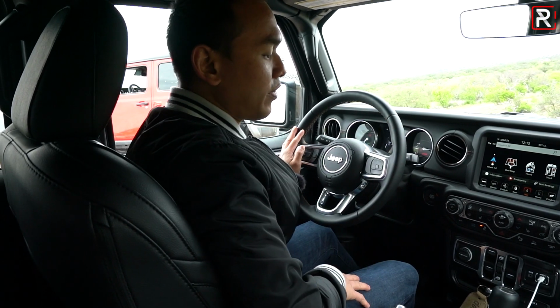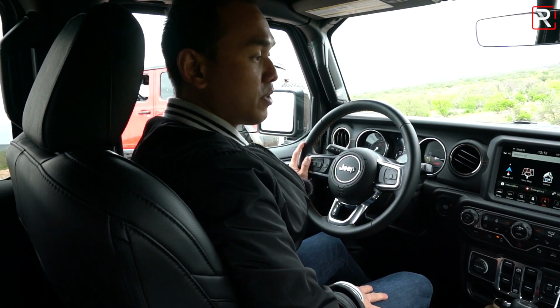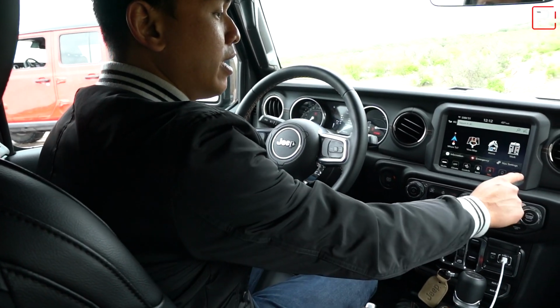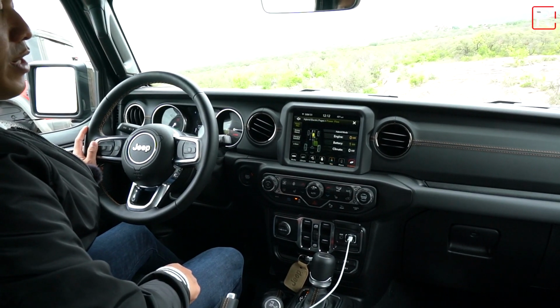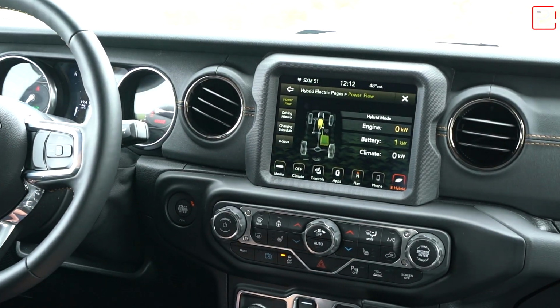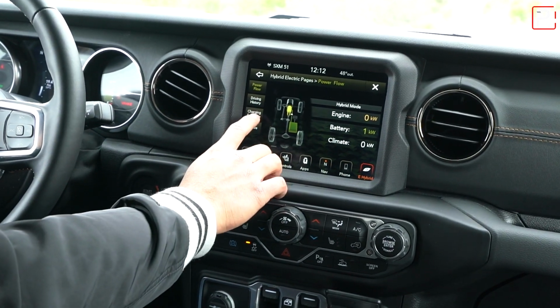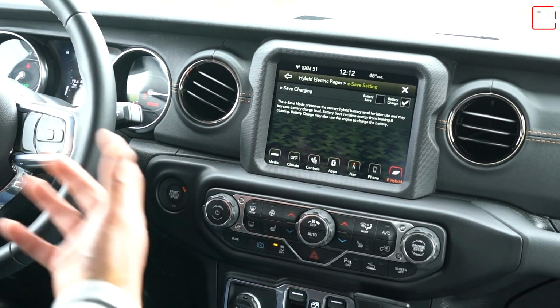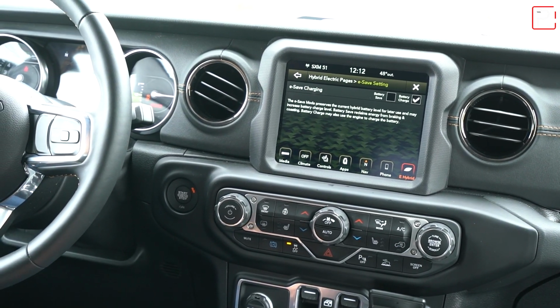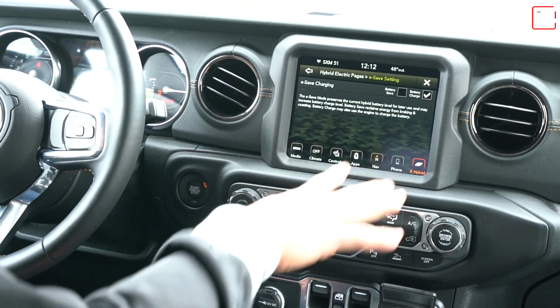Now, let's talk about the differences on the 4xe in terms of the features. I mentioned the screen is the standard 8.4-inch screen. There's a nice little e-hybrid mode here. If you tap that little e-hybrid button, it'll show you a power flow, your driving history, charging schedule, and then e-save. That's the mode that allows you to change between a battery save or a battery charge feature when you are cycling between the drive modes.